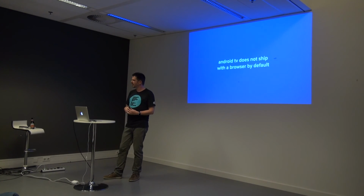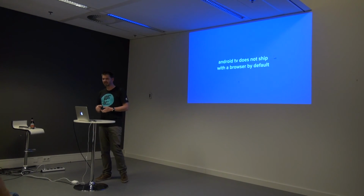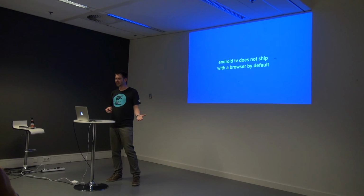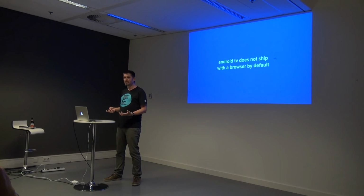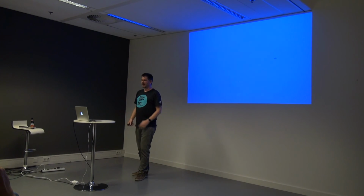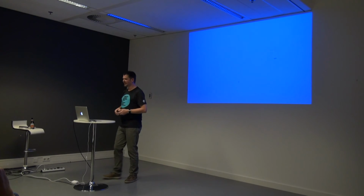The Android TV actually does not ship with a browser either. It does have a web view, so that's good. You can install third-party browsers, and many television browsers that use Android TV actually ship a version of Opera. But still, the fact that it does not ship with a browser by default like Chrome is worrying to me. Okay, that was smart TVs.